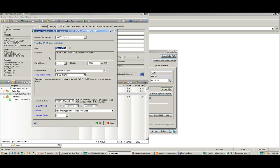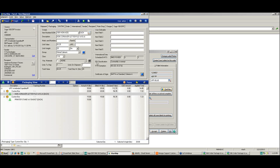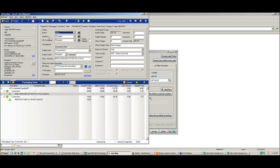So in addition to the Schedule B or harmonized code, you'll also see EEI classification, which has to do with the AES Direct or SED submissions to the government, as well as other things like the certificate of origin that you want to print. As long as we're talking about international, I'll just quickly go into this international tab here so you'll see all the additional detail about this shipment.